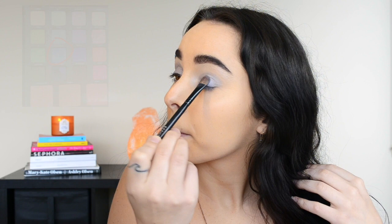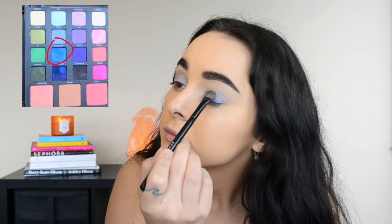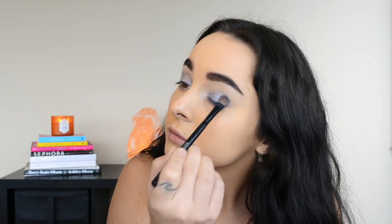The more you pack on, the more color payoff you will get. Okay, so using the exact same brush, I'm just picking up the third blue in that column and putting it on my lid as well.